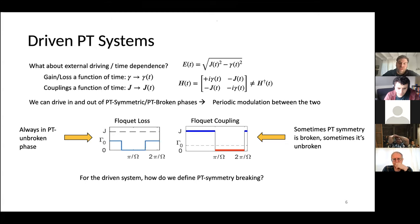One would be driving of the gain and loss. And in the picture I've shown, the value of the coupling is higher than the value of the gain and loss. And so the system will be modulating between a PT symmetric system and a Hermitian system when gamma goes to zero. But it will always be, if we think about this from the static point of view, always be in the unbroken phase.